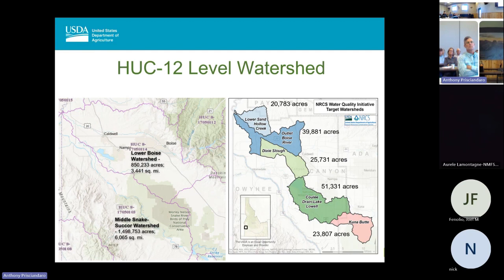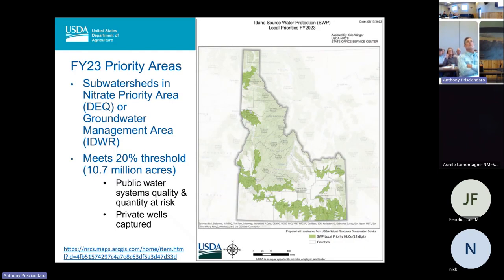Just for scale, because most of what we do, at least on the water side in NRCS, we operate at this HUC 12 scale. The idea being that it's a little bit more manageable. You can see some water quality improvement on this scale versus on that HUC 8. It's pretty big. So regarding the source water priority areas, I updated this with input from our partners. We do have a water subcommittee at NRCS that I oversee. Basically, it's just a gathering of partners, to get input on some of the things that we're doing.